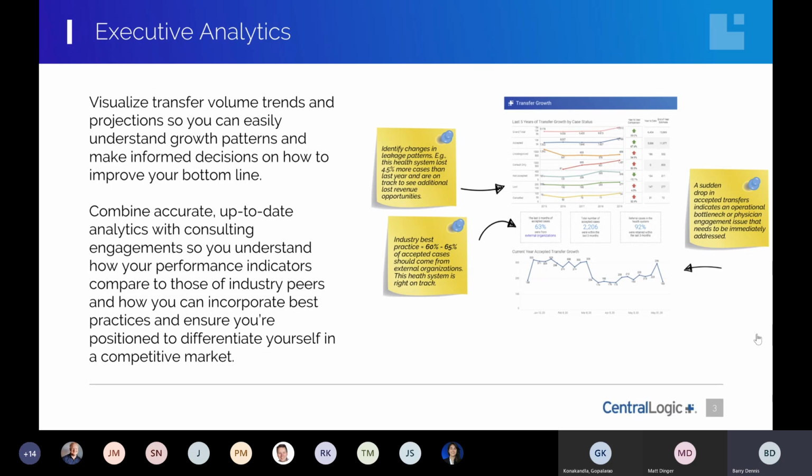I've actually seen health systems look at their data and determine that they're leaking a lot of volume around particular service lines, only to decide strategically there's value to maybe recruiting and putting in place service lines to fill the gap of leakage that they've experienced over time.